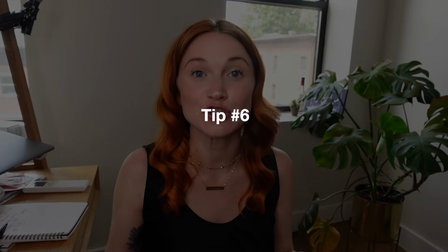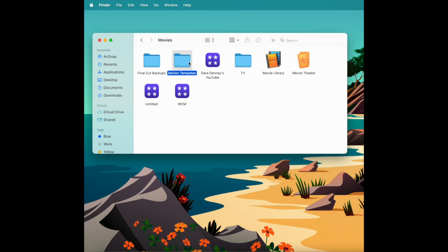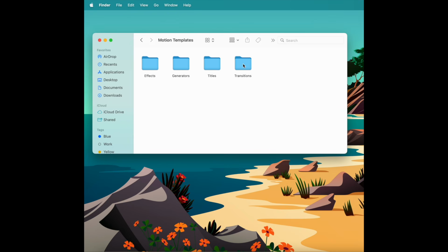And number 6 is to film more transitions. Now, something that my clients really like that I do for them is every time I am making a video for them, even if it is just a single video, I will also include a folder of transitions that they can use. So I am taking the camera and putting it up close to the product, moving it far away, doing things like that and doing multiple of them.